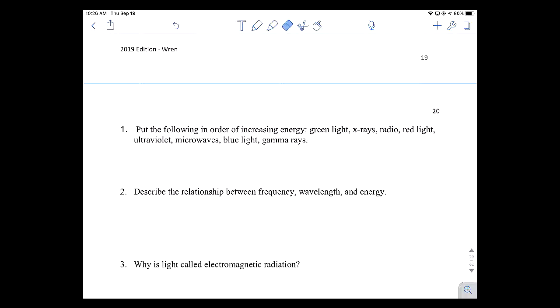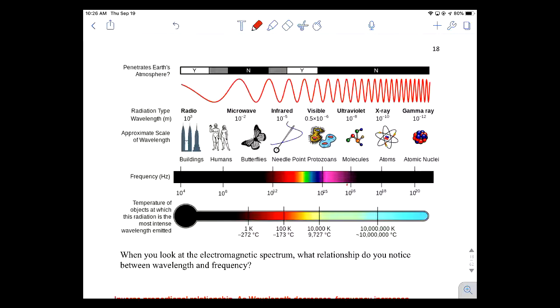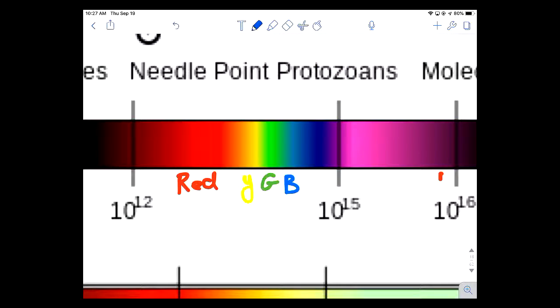Okay, so put the following in order of increasing energy: green light, X-rays, radio, red light, ultraviolet, microwaves, blue light, gamma rays. I noticed that for all of you, you don't have color pictures like I do, so it's not quite as obvious. So it might be worth going in on this picture here and putting a little reminder that it is red. You could go yellow. It's not a very good yellow, but that's okay. Green is another color in the middle. And then you have your blues and your violets. It's always easiest to remember that violet is the last one because ultraviolet is the next one, and that's the one that causes cancer. So ultraviolet is the bad radiation.